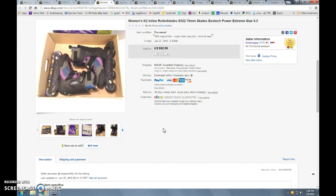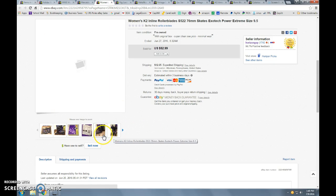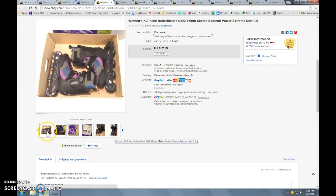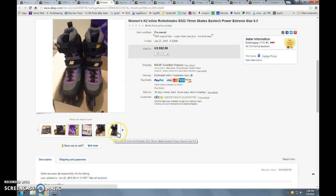Again, another pair. These K2 rollerblades sell very well. I've sold probably 3 or 4 pairs of these in the last few months. I always pick them up. K2 is a solid brand for rollerblades. These were women's, which don't typically sell as well, but these just looked almost unused. They had the box. I actually got 2 pairs of these at a yard sale. I believe I got them for $5 for both pairs.